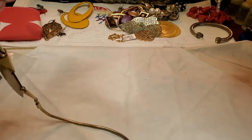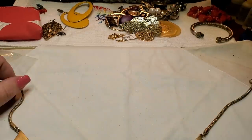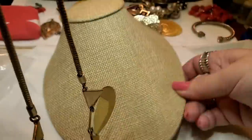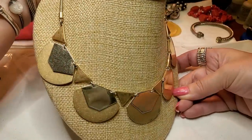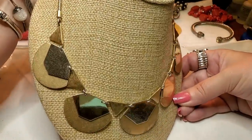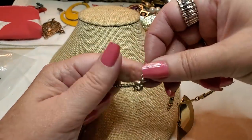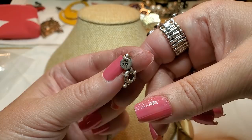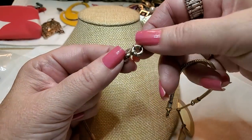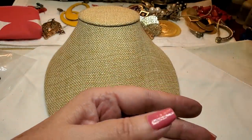And then here is a beautiful necklace. Yeah, I like this one. Let's see, there we go. It's a little scratched up. It needs some polish. Oh, that one's cute. Super cute. Yeah, I like that. Gold tone. Lobster claw clasp. And it says M on it. And that is not Monet. I should know that. It's not Marvella, I don't think. I'm going to have to look that up. Maybe Marvella. I thought it was another company, though. I'm not sure. I'm going to have to look that one up.